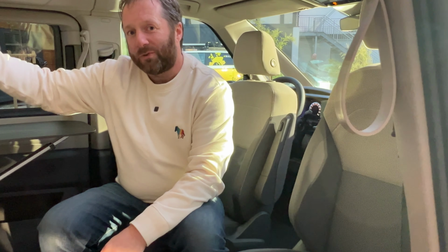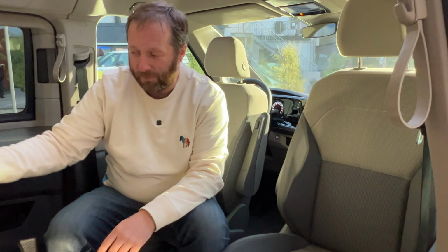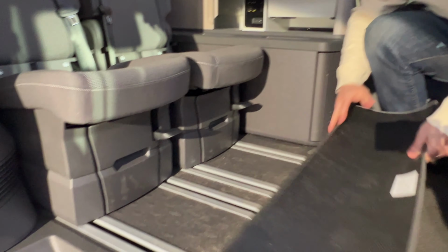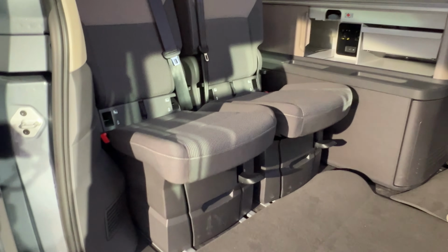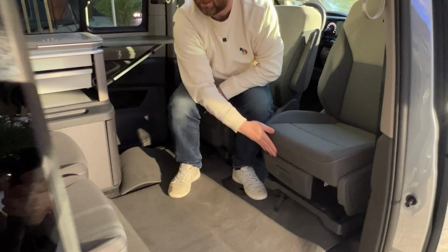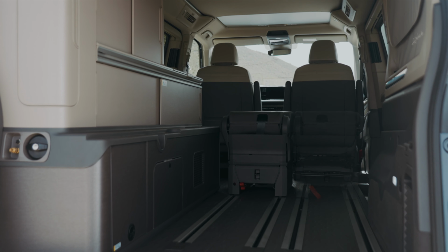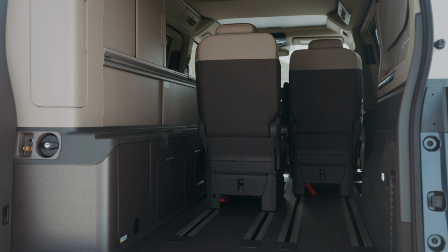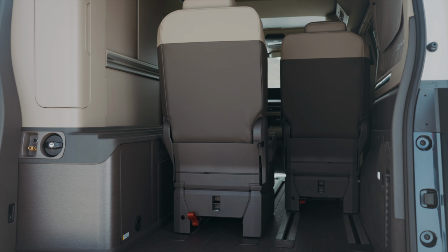You go further up the range, then they start to become classified as a camper van. This is what you would have in that case. So you've got 2 individual seats. They do slide forward. You've got these rails here, which is like what we have on the usual Multivan. All the seats also have some storage underneath, so they've built in small little storage areas here, which is quite useful. There are also ISOFIX points on the rear seats as well, so if you do need to put in a child seat or whatever, you can do that as well. It's quite useful and easy to do.